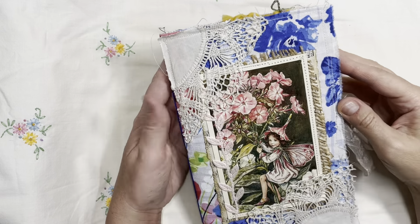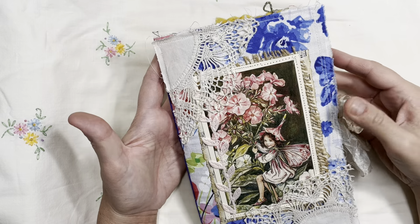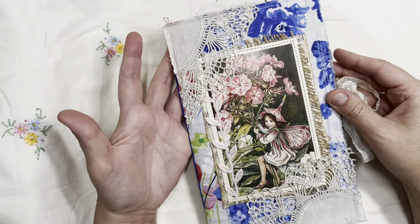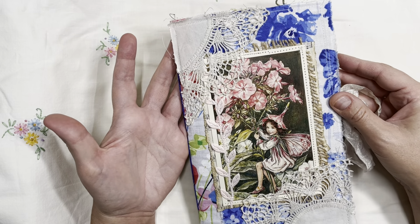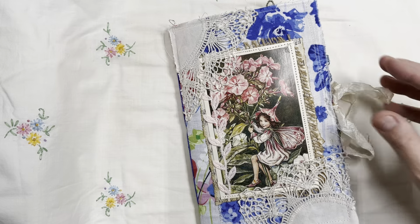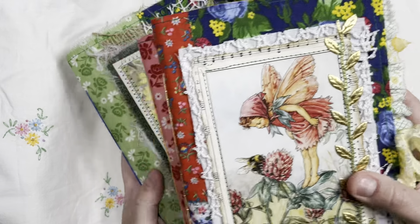So I'm here with a flip through of this little fairy journal. This one will not be available. It is a gift to someone, but I do have 3 that will be available that are all different.